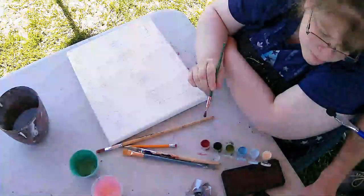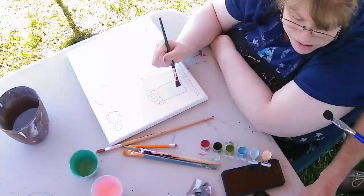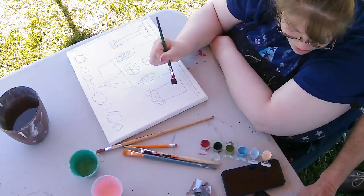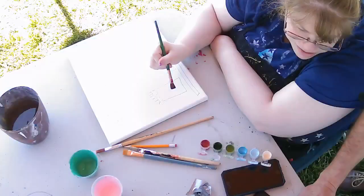If you have glue at home, please don't, or it could get crusty. All right. Public service announcement from Kara. If you have crusty glue at home, please don't.